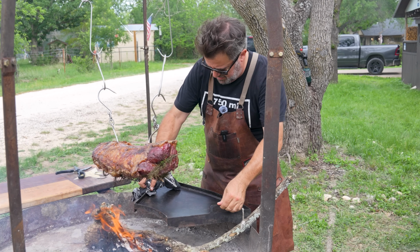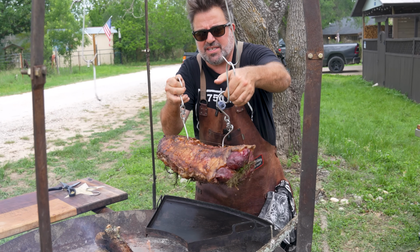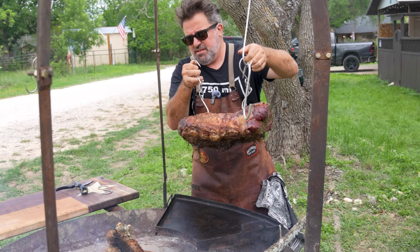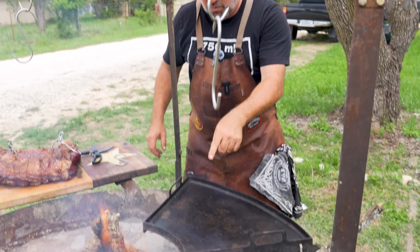Now let's start warming up the plancha. You know what a plancha is? Griddle. Yes, let's do it. Okay, now we're gonna pull it out, pull it off. Let's let it rest for, let me say, 15 minutes while we warm this up, okay?